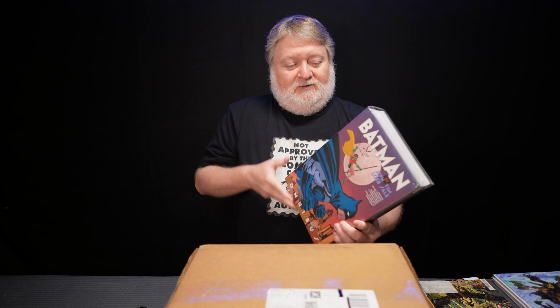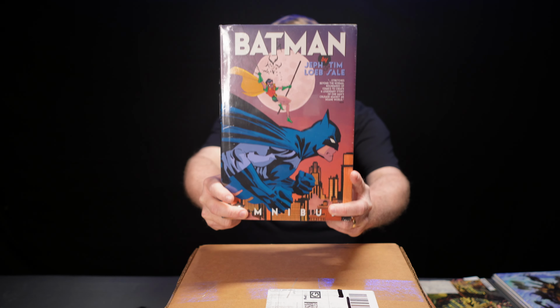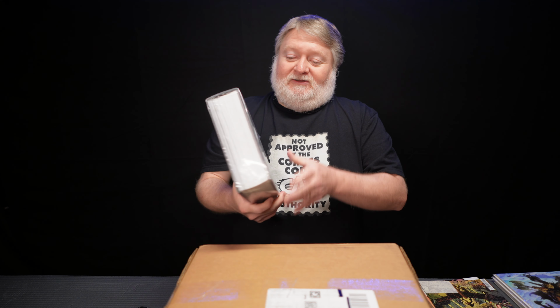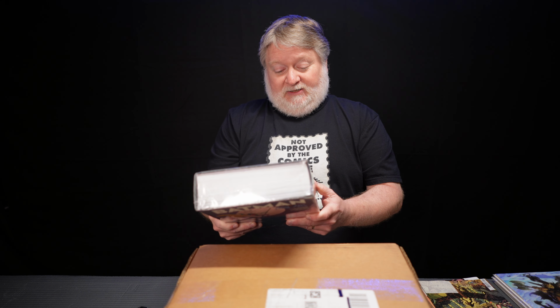Now, as far as for my birthday, from my daughter, Kristen, she gave me an unopened copy of this giant omnibus. Hopefully the glare's not too bad here. So this is very heavy. This is Batman by Jeph Loeb and Tim Sale, the omnibus. And this collects, I think, all of their Batman stuff. And a Catwoman mini also.